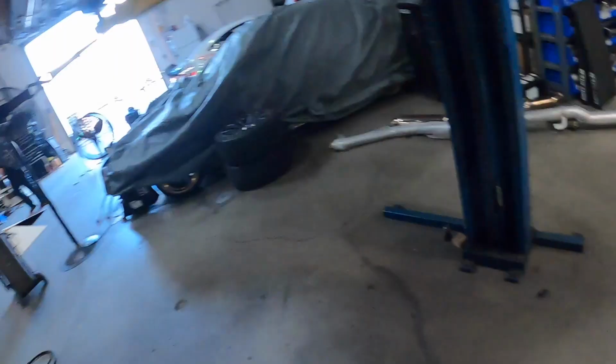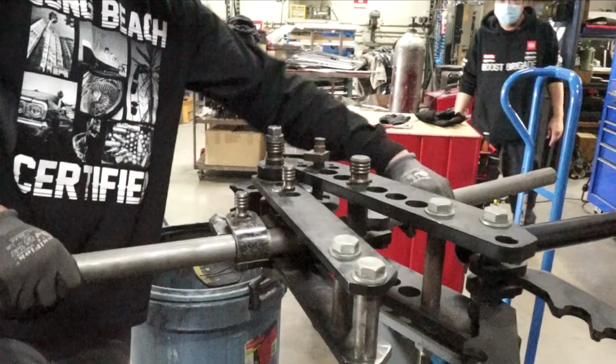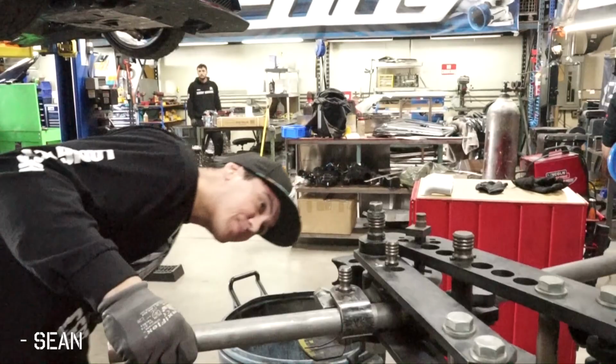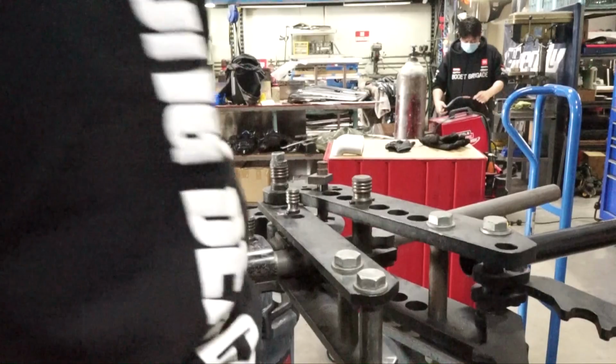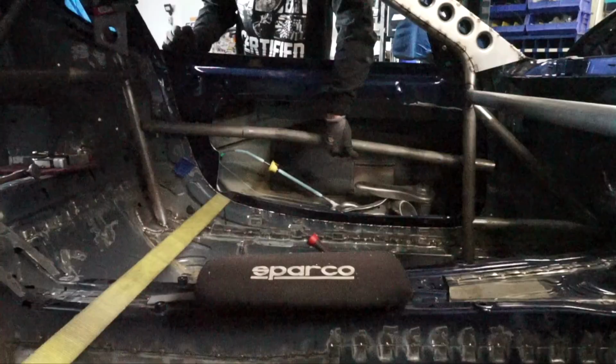The rear, we don't have a subframe right now, so that's gonna have to wait till later, but I'll go ahead and get started on the front side. Hey, Sean. How long ago could the cage have been done? Some bullshit. Please, for the YouTubers, we can't monetize it if you cuss a lot.